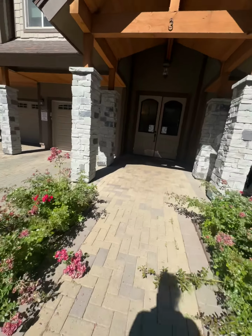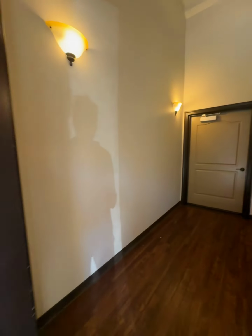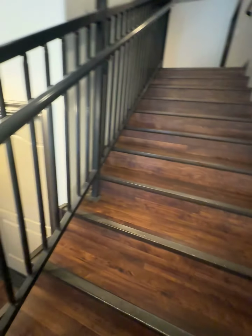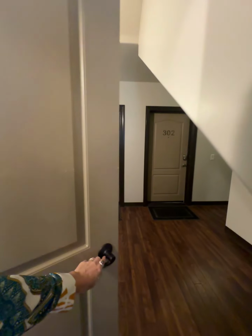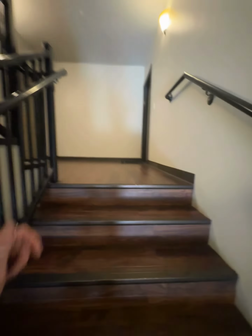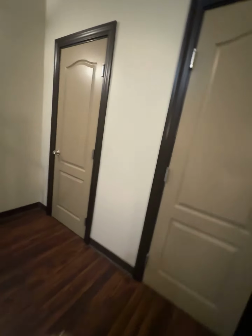So the entry is shared. But anyways, come through here. You do have to go up all these stairs. Actually, let me just double check if there is a... Oh no, that's the other units. Yeah, so you definitely have to go up the stairs. No elevator. Nice entry though.